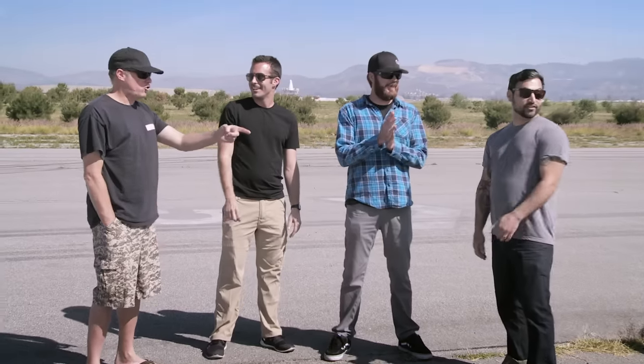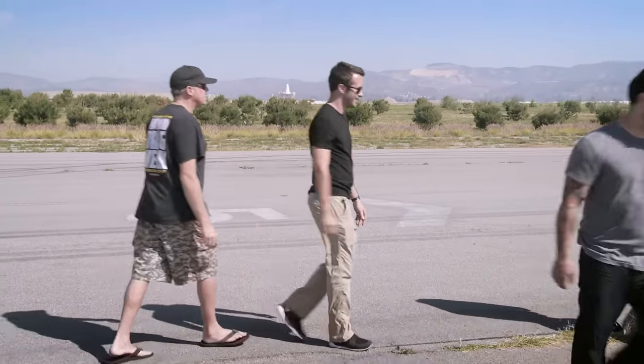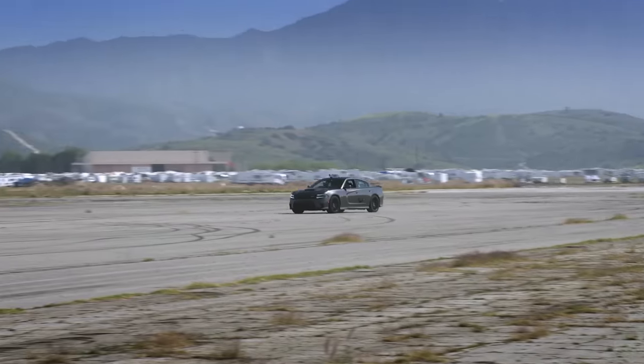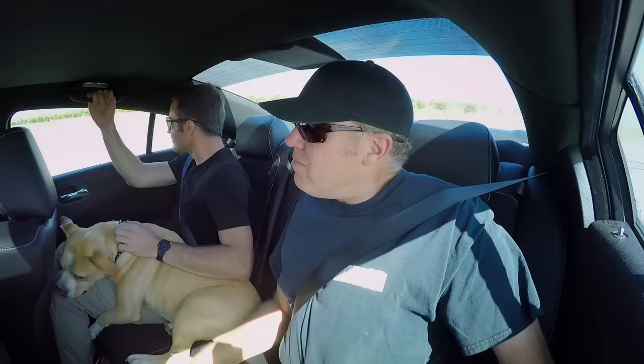Perfect. Fair. So, Charger? Yeah, you guys want to hop in and I'll show how it goes? Oh, God. Dog, come here. All right, so you want to use weight transfer and the throttle for this thing. You get the drift going, so you're going to go like this. Back around.